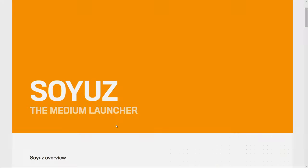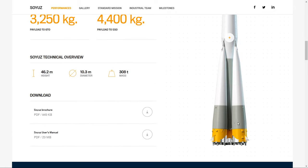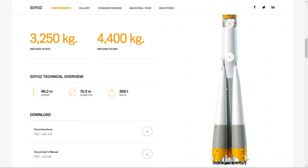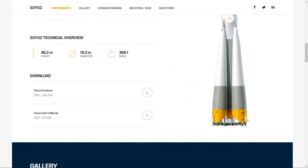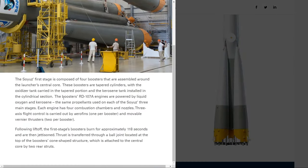Here we have the launch vehicle, and as you can see, it has three stages. First of all, the first stage is the four strap-on boosters. This is a very unique shape, which is like copyrighted to only Russia. If I zoom in, here you can see the four strap-on boosters. They are powered by RD-107A engines. Boosters always have a round, cylindrical shape, but in Russia we have this tapered shape, and it is very good. So these are the first stage.